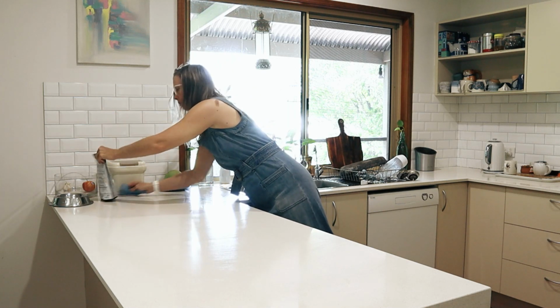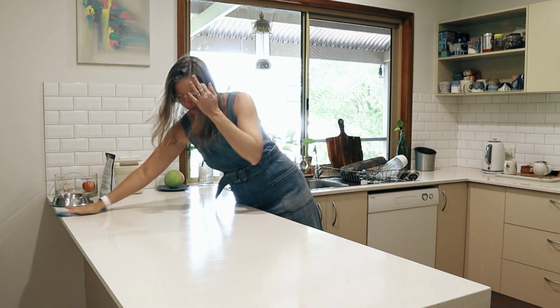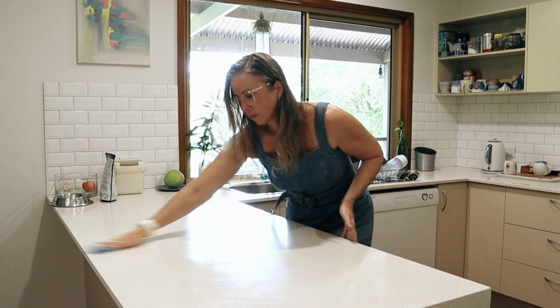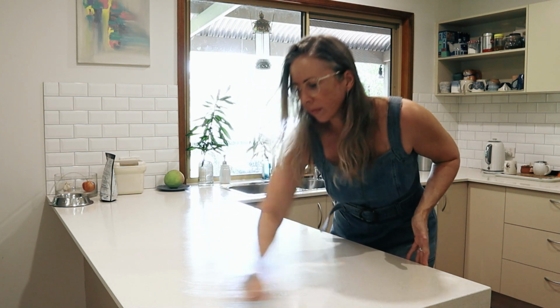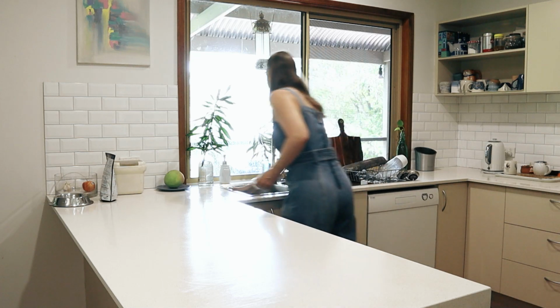Like Nick and I do this sort of 15 minutes a day cleaning routine thing, and I do 15 minutes a day, he does 15 minutes a day, we do a different room every day. There's a name for this, somebody told me about it, I can't remember what it's called. Tell me in the comments if you know what I'm talking about.